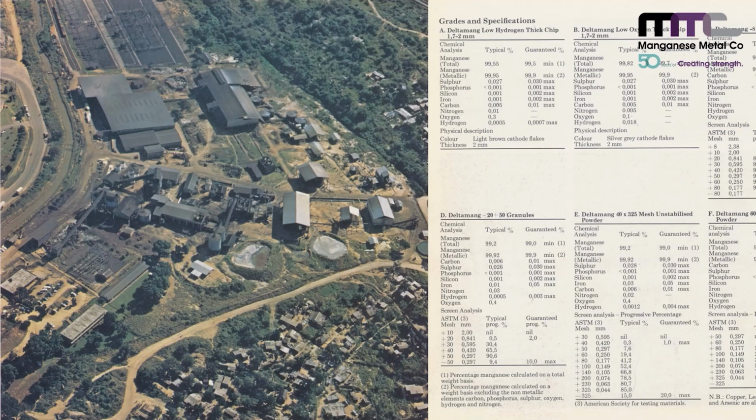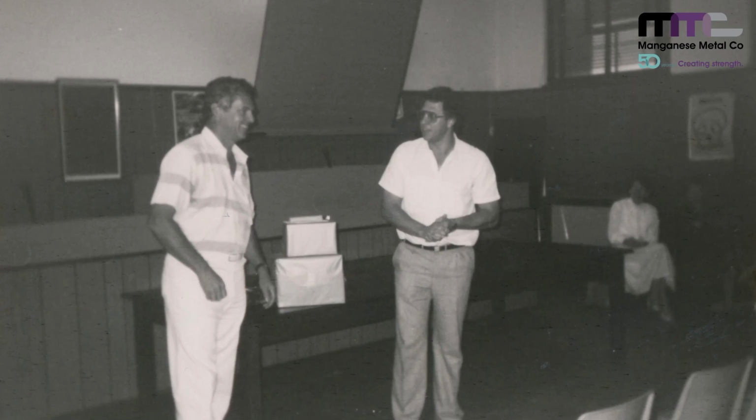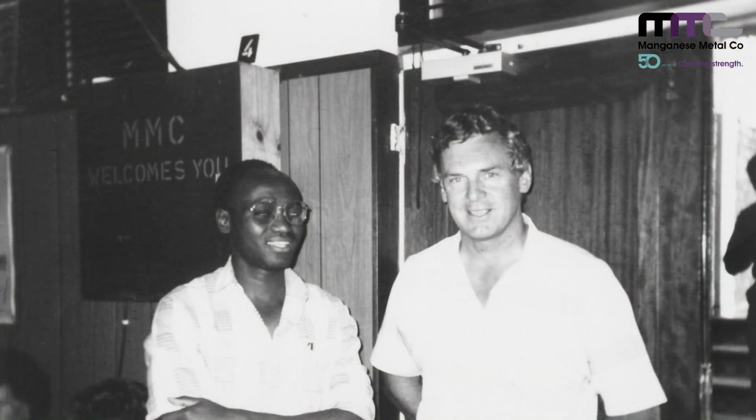By 1977, capacity was increased to 17,500 tons per year. A brochure from that same year states that, in the brief period from 1974 to 1977, the company established a reputation as a reliable supplier of EMM. The company's policy is to ensure fast, efficient service to customers with particular attention to individual needs, and to maintain close liaison with all parties concerned with exporting, such as railway and harbour authorities, shipping and sales agents.